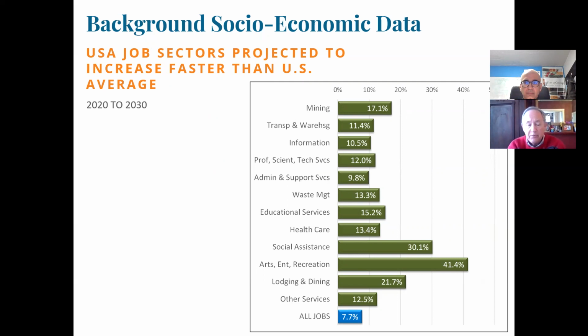These are the job sectors in the United States that will be growing faster by 2030 than the overall job growth in the United States. The overall job growth will be 7.7% over that 10-year period from 2020 to 2030. Fastest growing will be the arts, entertainment, recreation sector. It's not that big a sector, but it's going to have some rapid growth. We're going to see a lot of growth, obviously, in social assistance, mining, even as we become energy self-sufficient and so forth.